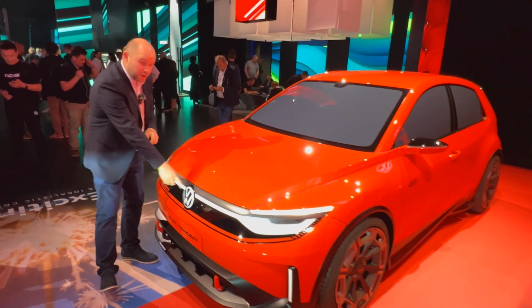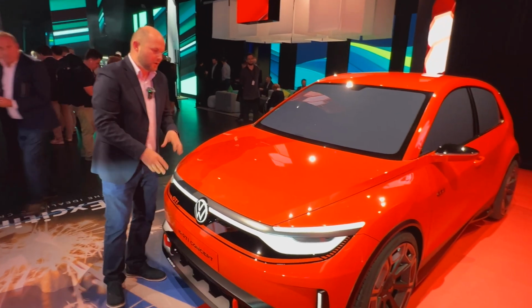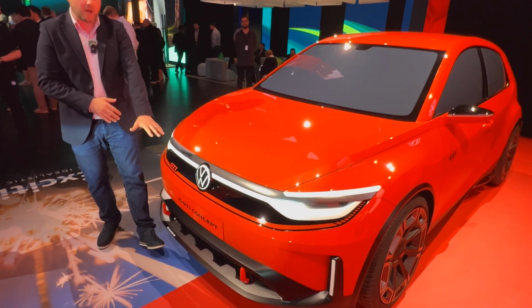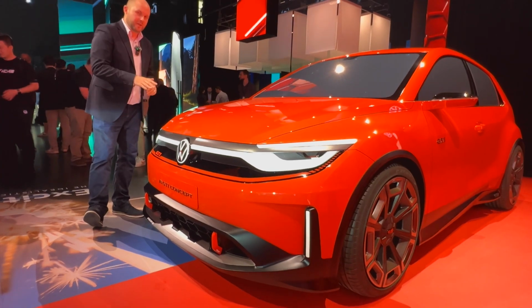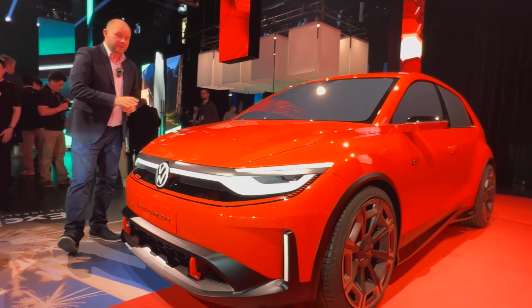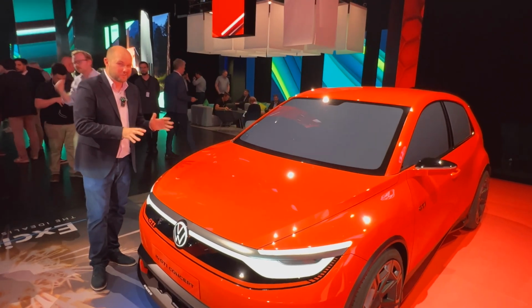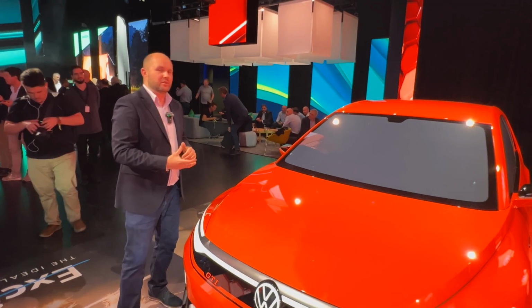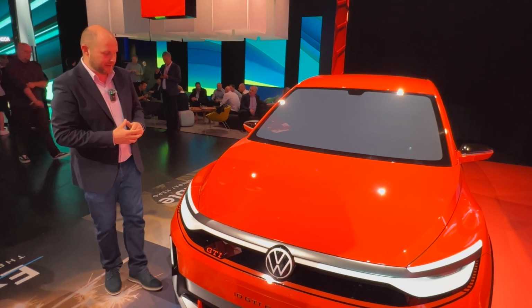This badge will light up white in the production version of the car, we do know that. And unlike a lot of concept cars, I mean, yes, it does say ID GTI concept on it, but this is a car that will be made. This will be potentially in Irish showrooms by the end of 2025. If the ID2 comes out first, then the GTI version. Typically that's what happened with the Golf in previous generations. The Golf would come out and then the GTI version would surface a little bit later on.